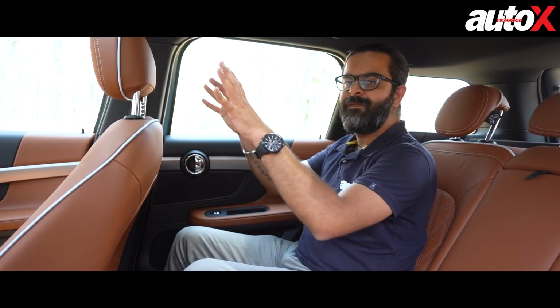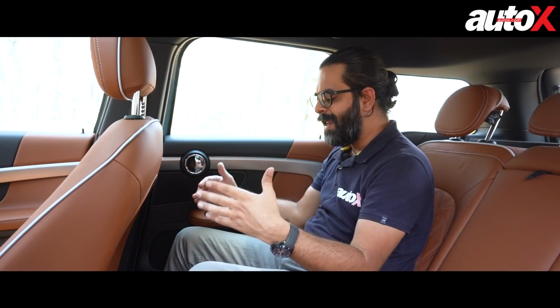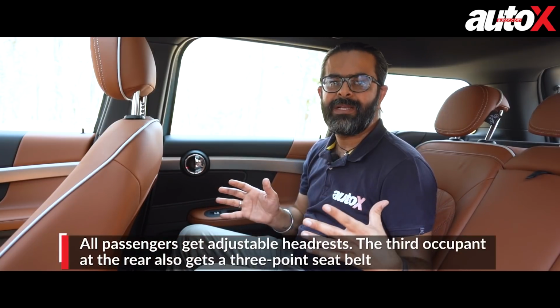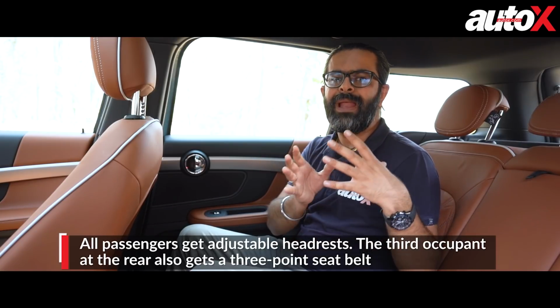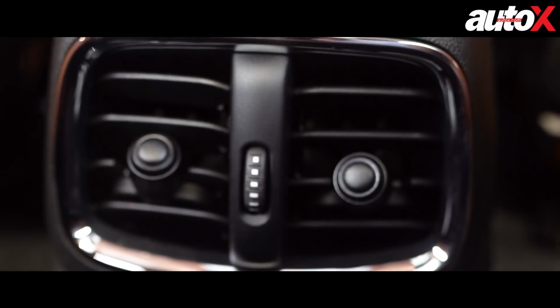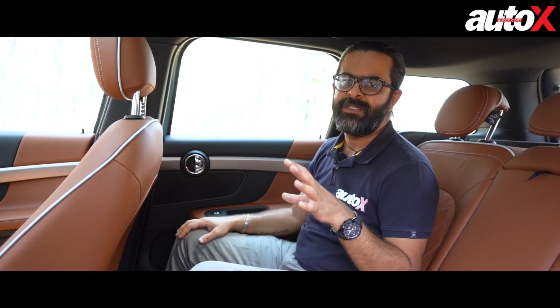As you can see, with the front seats set as per my driving position, I have more than sufficient leg, knee and foot room. The under-thigh support, however, could have been a little better. Seating 3 abreast at the back is going to be a tight squeeze and the third passenger in the center will have to struggle for room. In fact, it won't be the most comfortable, especially given the contours on the seat in the center as well as the large transmission tunnel. You do, however, get aircon vents for the rear seat passengers as well as USB Type-C ports.